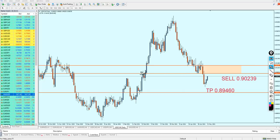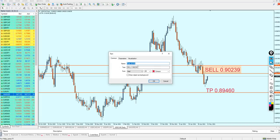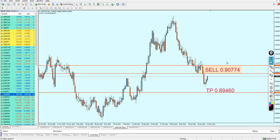The peak of that resistance right here, before you can start again shorting the pair, the USDCHF. That being said, the new level to start shorting the USDCHF will be 0.90774. So for those who have missed this entry, I highly recommend you, my friends, to wait for the pair to rise for another 20 pips, and then you can actually start shorting it.